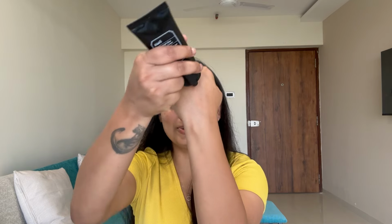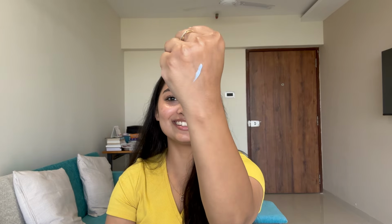The name of this moisturizer is Midnight Blue Calming Cream, and this moisturizer is literally light blue in color. See how pretty that is? And the consistency is perfect for any skin type. This also comes in a smaller package which is in tub form, so if you want to give it a try and not splurge a lot of money, then you can try that one.